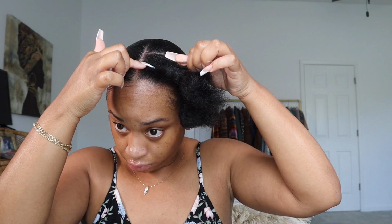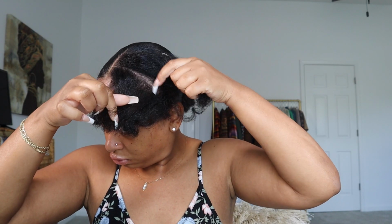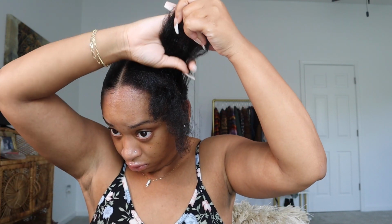And now I'm just separating it into 4 sections because it's going to make it easier for me to distribute the gel. The main thing, you guys, is to go in and put the gel in sections and brush it through the hair. This way it'll flatten the hair down, because if you have really thick hair and you just layer gel on top, it's not going to flatten your hair. So I went ahead and did my whole head. I'm sure you guys don't want to see that, so I'm showing you what it looks like to do it in the front of my head.